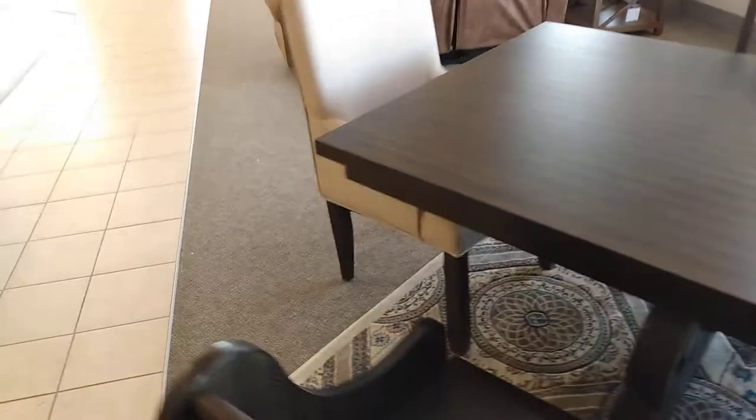Now, I love the chairs. These chairs here are the actual kind of chairs I need. I had something similar to them. But, yeah, I need some more chairs. Those are $208. Beautiful chairs.